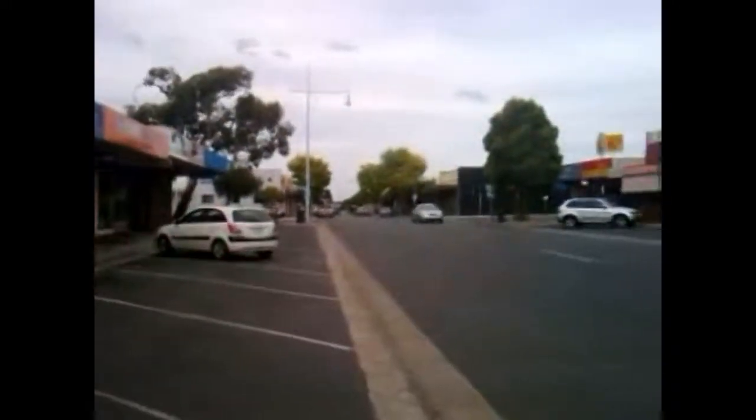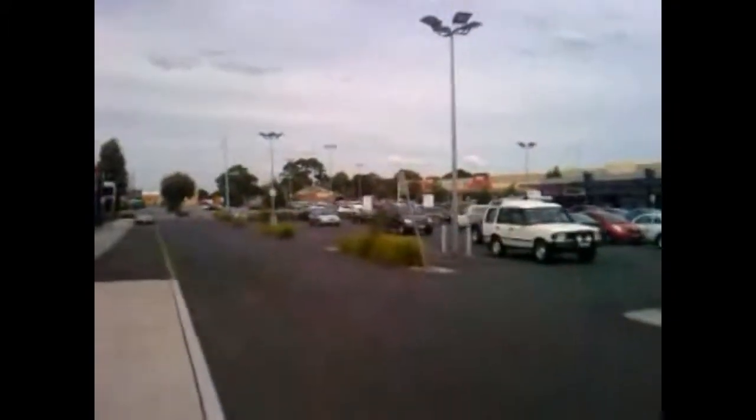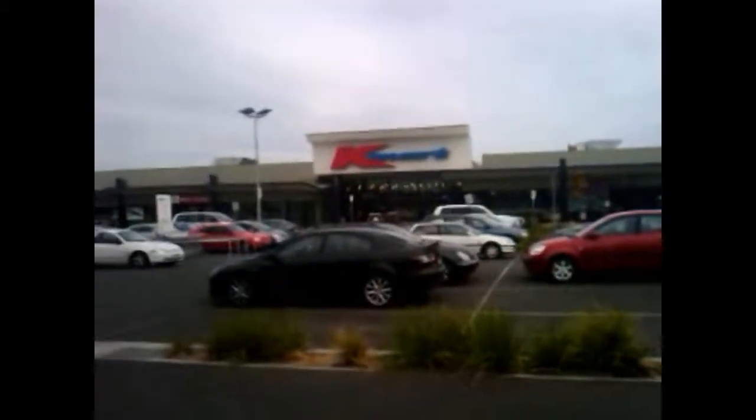Alright. Good afternoon. I'm actually in Hastings, Victoria. I'm on the main street. Okay, I'm going to go for a little walk. Still in Hastings, going to be here for another day. I've got two nights here. Lovely motel with a spa. Here's where I am.